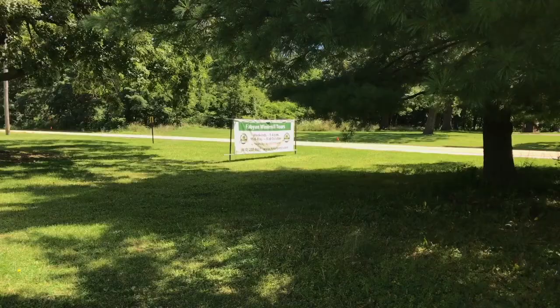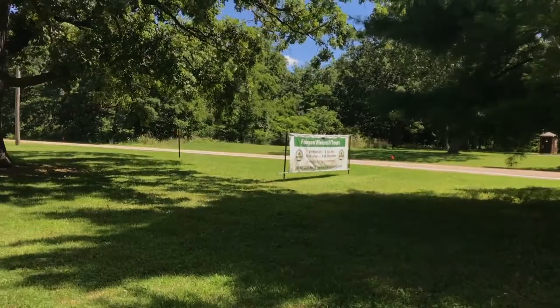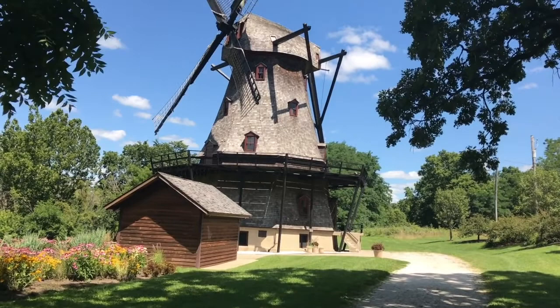Here is a sign saying you can tour it 1 to 4 on the weekends, mid-May through mid-October. So we might not be able to get in, we will see. This is pretty neat, man. It's like we're in like Dutch. Is it Dutch or German? I don't know, it's Dutch.